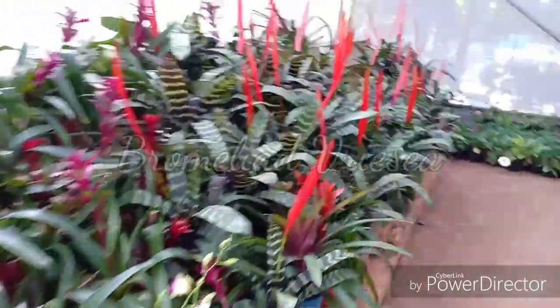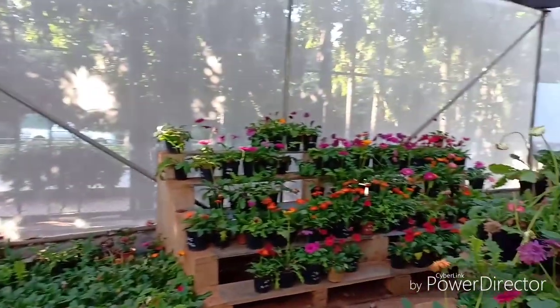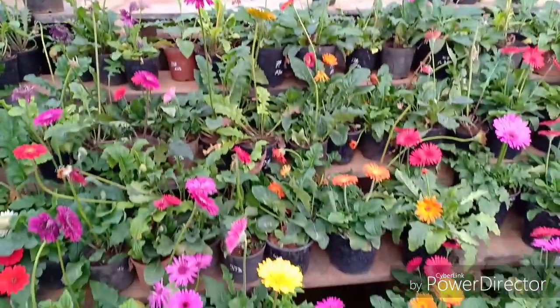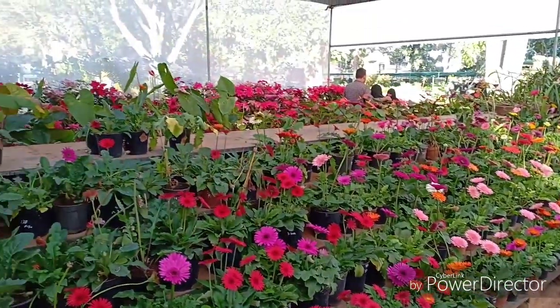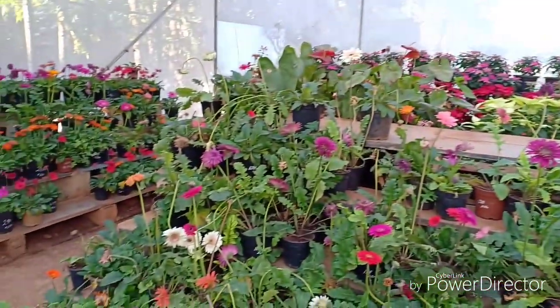And I must add here that this is the most spellbinding corner of the entire nursery, and it houses some of the most exotic flowering plants ranging from the gerbera to the orchids. The myriad colors of the gerbera will leave you wanting for more. However, the price range in Lalbagh is on the higher side, but the variety of plants that you find here is simply unmatched.